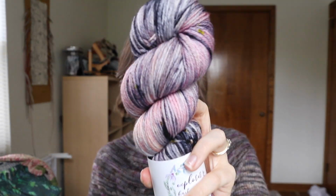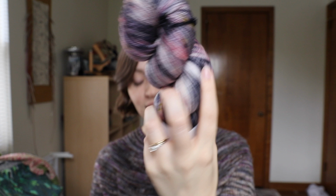So the first color, which will go at the neckline or the top of the yoke, is going to be Mountains at Dusk. And this is her Carlsbad worsted, which is 218 yards per 100 grams. And it's a 4-ply, 100% merino worsted weight. So this is the first color.